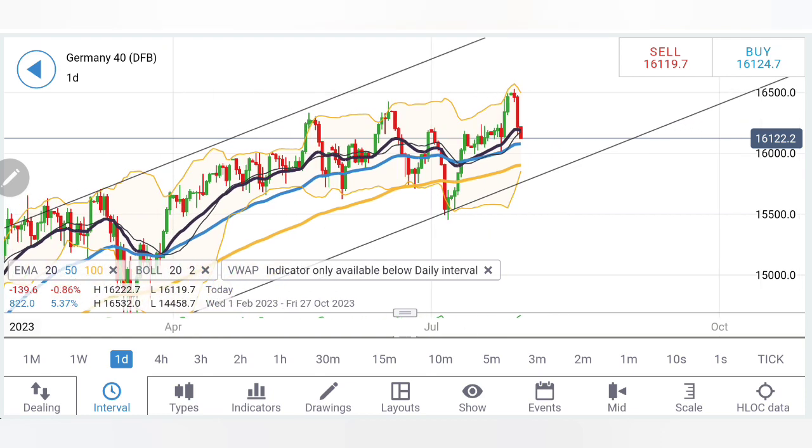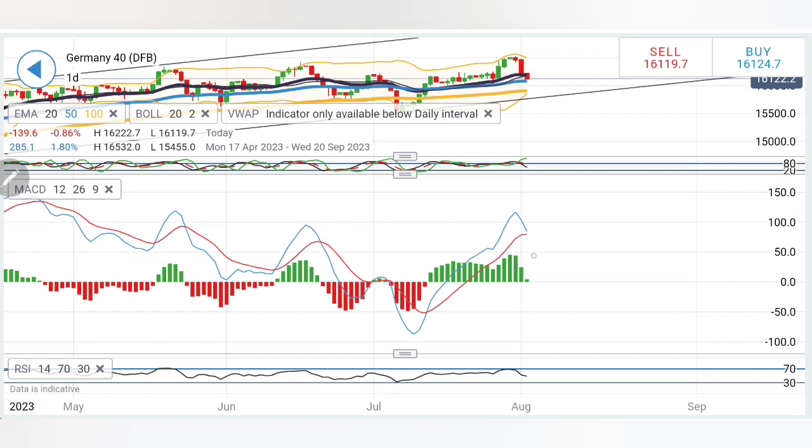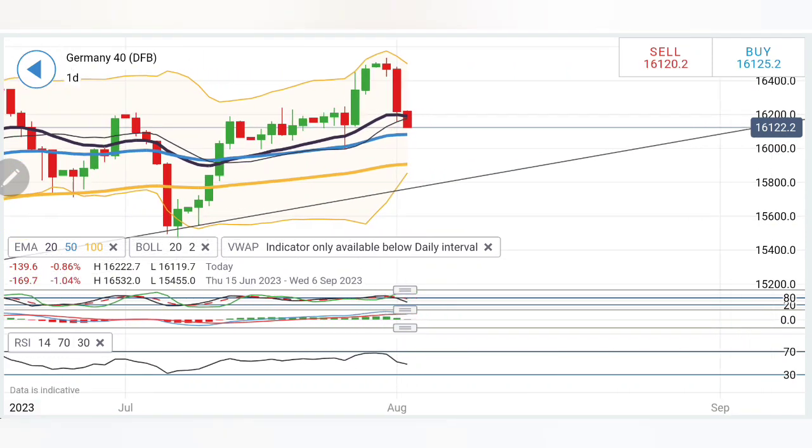And now it is again trying to drop below 16,000. So below 16,000, more bears will take over. Stochastic looking down, MACD willing to converge, crossover for sell. RSI is also looking down. Considering this, I will recommend you to sell here at 16,100.